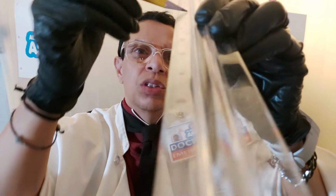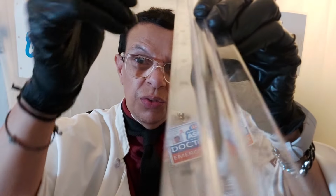We have numbers 1 to 12. This is a 1-inch ruler, so it's 1 foot. I also have it in centimeters, so it would be 30 centimeters.